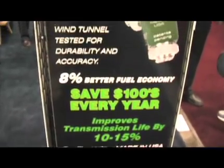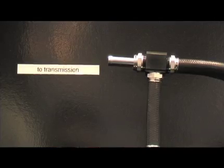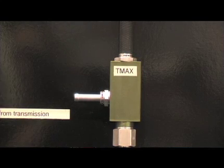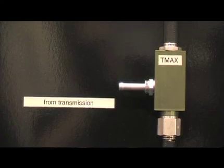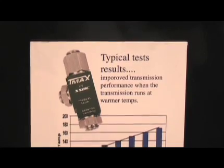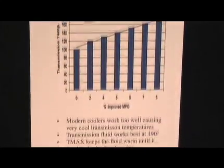When you talked about go, well, we have a thing called TMax. TMax is an interesting device. It is a transmission thermostat which warms your fluid. Now the guys say, well, my transmission needs to run cold. Well, not true. Transmission fluid is designed to run at 180. Most vehicles that run on the street barely get to 130. Now if you're running something that's even 50 or 60 degrees outside, the transmission barely gets to 100.